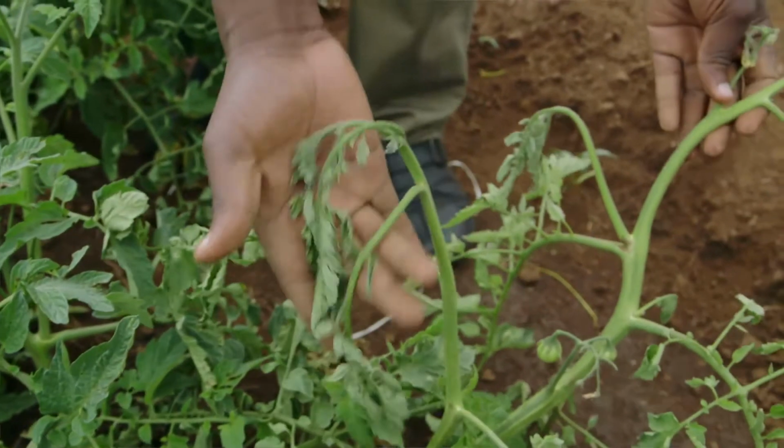Does it come with a seed, or maybe it's carried by wind? It is soil-borne. It can also be brought by rainwater, call it runoff water. So water coming from different fields will cause this disease that you are seeing here.